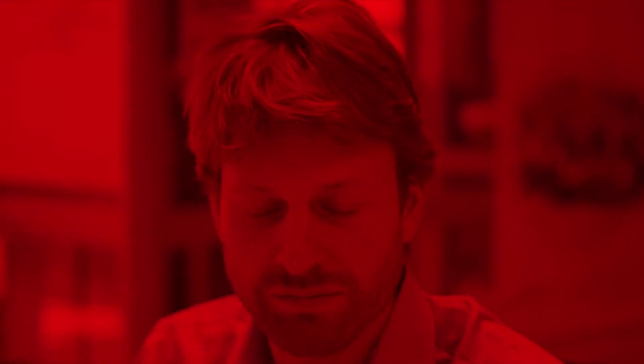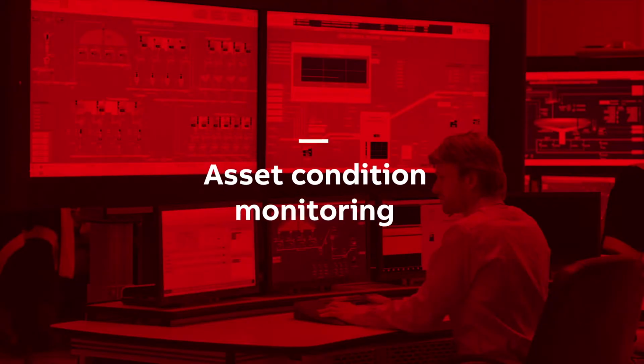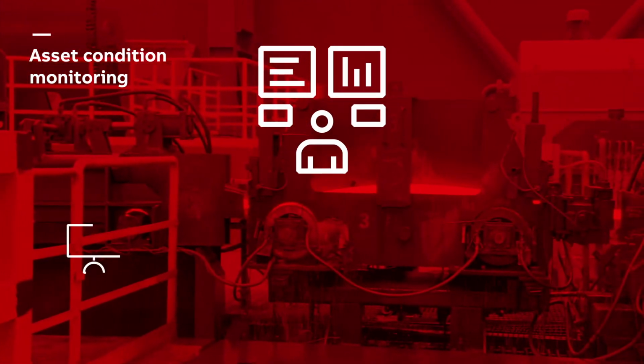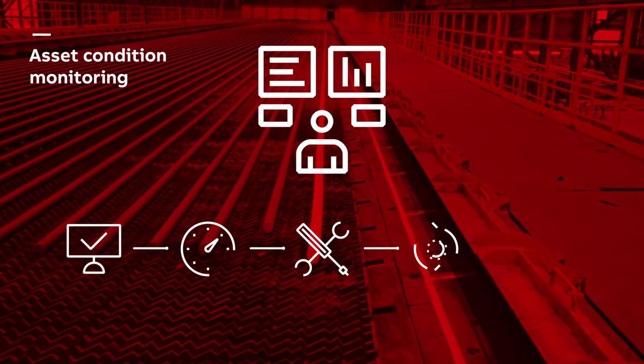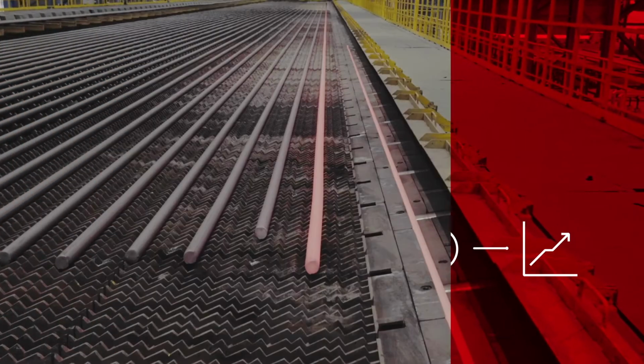Our technology has enabled continuous monitoring of asset condition for Celsa Barcelona, one of Europe's largest steel producers, helping them to improve equipment reliability, prevent unplanned downtime, optimize maintenance, and increase overall plant efficiency and productivity.